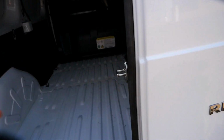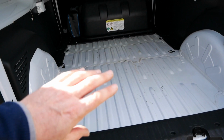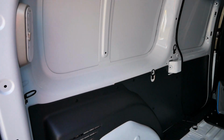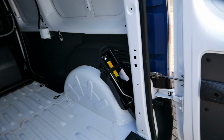And then while we're at the back, I'll show you the cargo area. It hasn't been ply lined, so it's all as it comes from the factory, and it's just in amazing condition. It's hardly been used, this vehicle, and as you can see, it's all still got the original hardpod on the side, and none of it is even scratched.